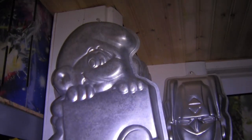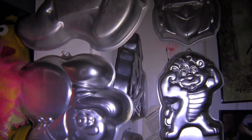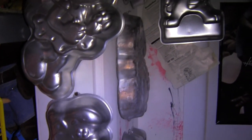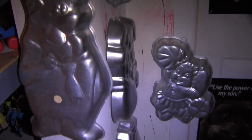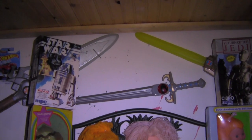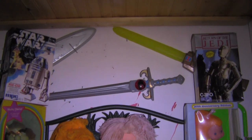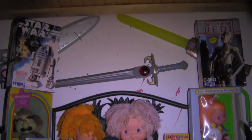Now, this gets a little weird in here because it is crammed full of, it's become kind of a storage area, but I've got a bunch of cake pans: Optimus and a Smurf, Bumble Lion and Smurfette, and Fred Flintstone, and there's a Get Along Gang, and Care Bears Cousins, and I got G.I. Joe over here, and a Popple, a Strawberry Shortcake, and He-Man, and a Ninja Turtle. And then you kind of swing over here, and you can see the play swords for He-Man and Thundercats, New Adventures, 2000X, and Thundercats.